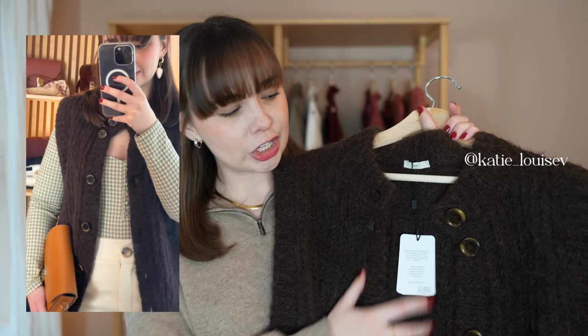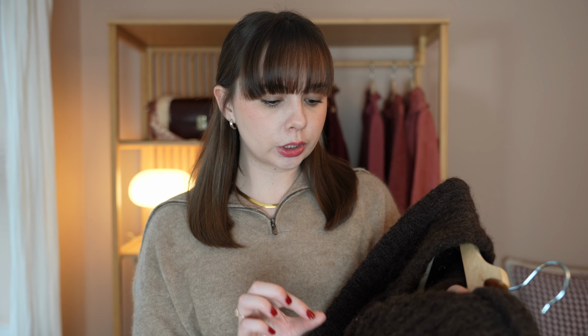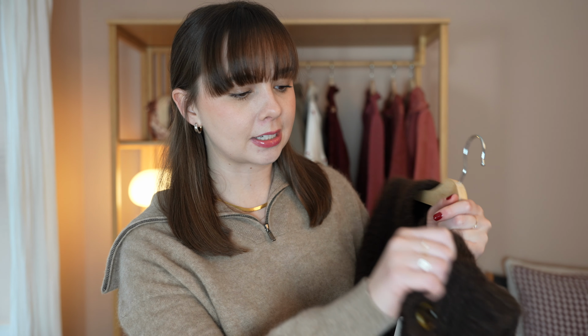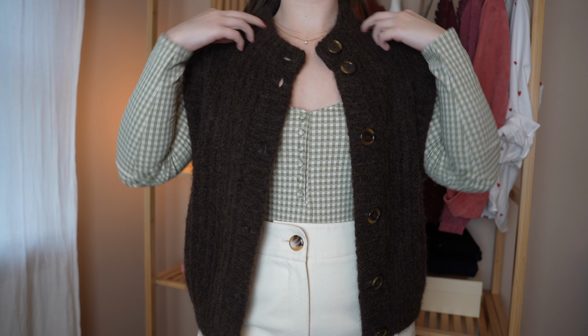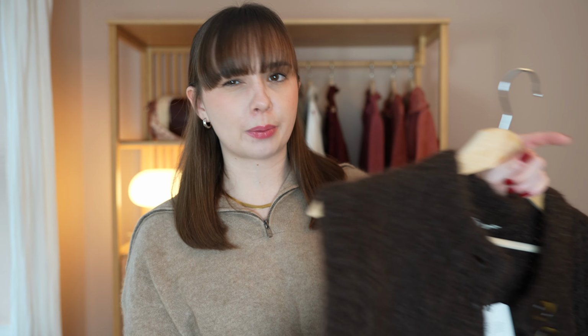But yeah, this is the gilet. This one is, let me check the composition, I haven't actually had a look. This one is kid mohair, so it's 43% kid mohair, 43% superfine alpaca, and 14% polyamide. So this is less synthetic than the burgundy. Doesn't feel itchy, doesn't feel any itchier than the burgundy, to be honest. It's still got that really nice fluffy, slightly sheddy texture. It's probably going to leave a little bit of fluff around, but I don't mind that.